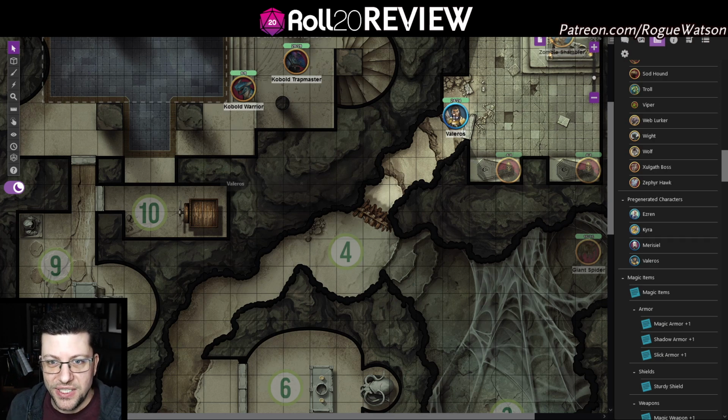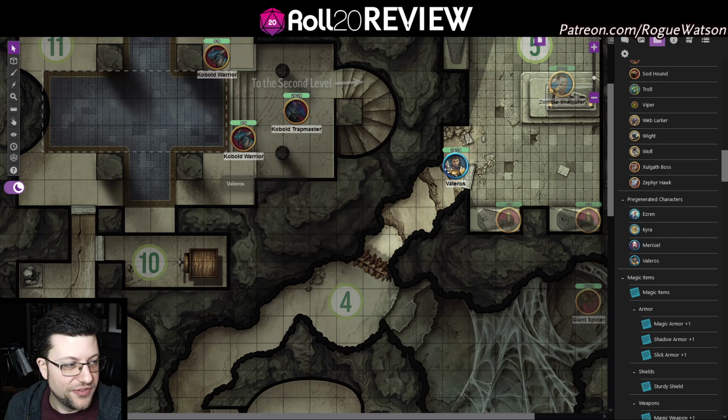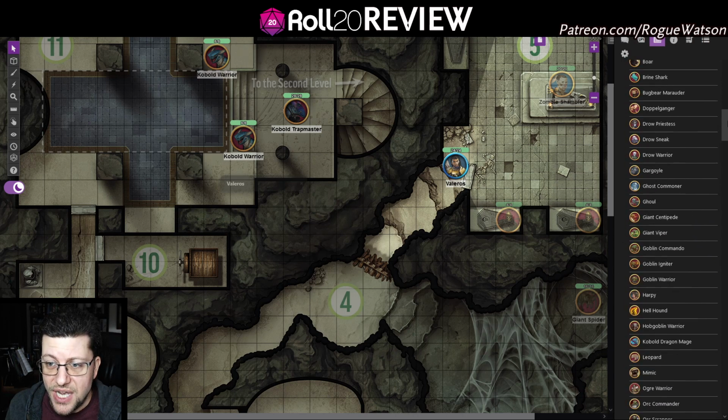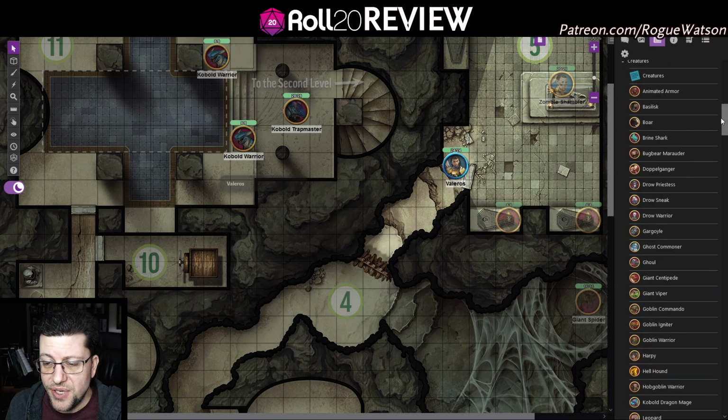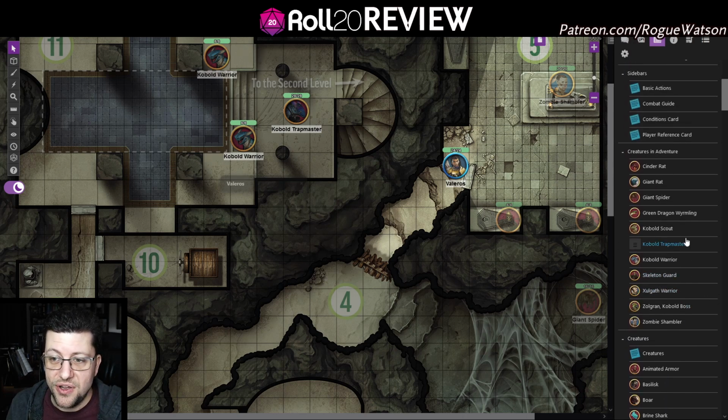But in Roll20, we've got these nice tokens. It has really become the de facto, I think, for representing characters and monsters, and I think they look fantastic. It also includes over 50 creature stat blocks with tokens and player handouts, which I was very impressed with. And again, this is the beginner box, just including all these extra creatures, which is really, really handy to have. And that allows you to expand beyond the realm of this one little adventure, because this adventure only uses the ones listed here under creatures and adventure, which are 11 of them.